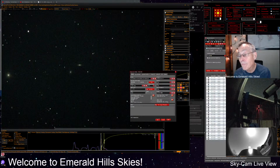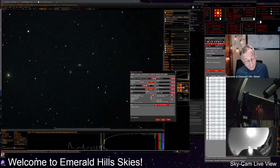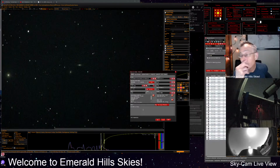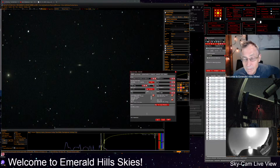NGC 4550 is super tiny. Let's see what Stephen James O'Meara says. One arc minute long spindle. Not much brightening toward the middle. One arc minute.